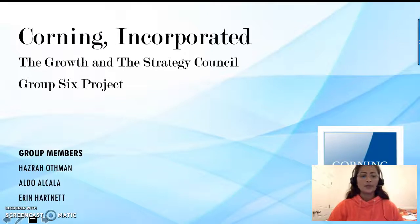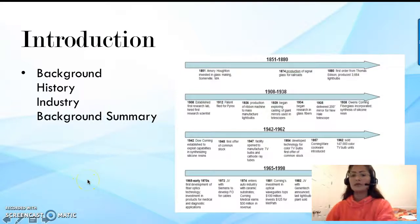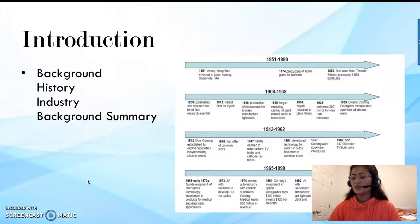Okay, let's begin with Corning's history. Innovation has been the core identity of the Corning brand since 1851. Corning became well known after Amory Houghton, Corning's founder, invented the first quality lead glass for railway in Somerville. Corning's glassmaking made a major change in the production of glass.